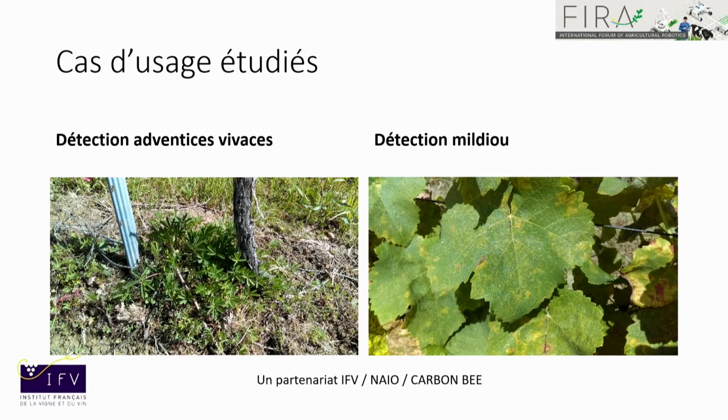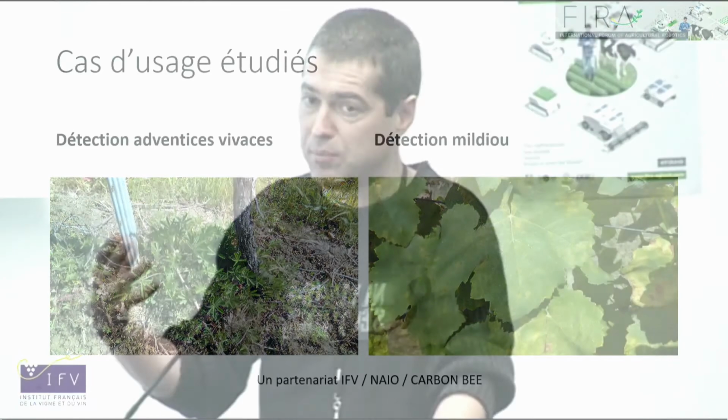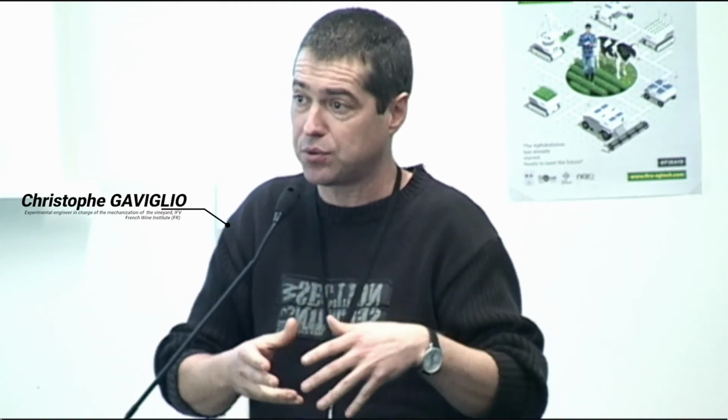So whenever we look at the glyphosate solutions with the weed killers, the management of the plot is very difficult because we are using a tractor or a robot. But if we have a mechanical use, we may have a problem because of the so-called vivace, so with the vegetation anyway. We have to cut the grass and disperse it with the tools, and there may be some roots that will develop somewhere else. So we have to consider this.